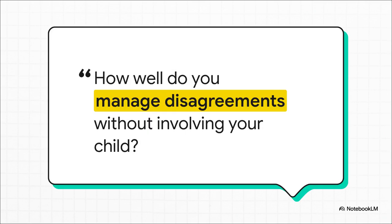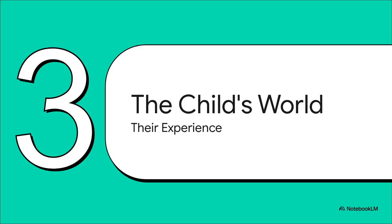This one question from the assessment just cuts right to the chase, doesn't it? Notice it doesn't ask if you disagree, because of course you do. Everyone does. It asks how you manage it. Keeping those adult issues completely separate from your child's world, well, that is the absolute cornerstone of a strong parent partnership.